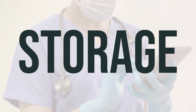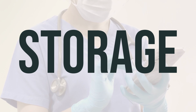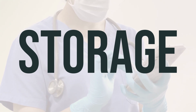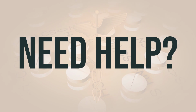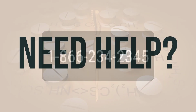As with any medication, it's crucial to follow the specific instructions provided and take the prescribed dosage at the recommended times. This will help ensure that you receive the maximum benefits from erythromycin solution, while minimizing the risk of side effects. If you need more help, call your doctor for medical advice. In the US, you call FDA 1-800-FDA-1088. In Canada, you may call Health Canada 1-866-234-2345.